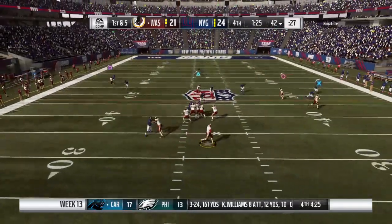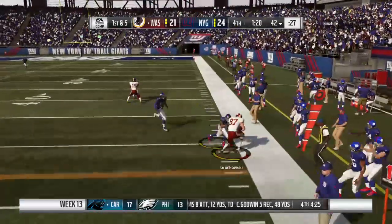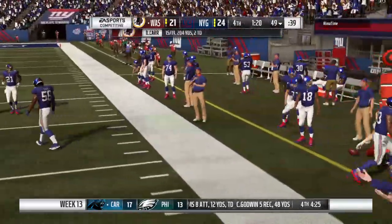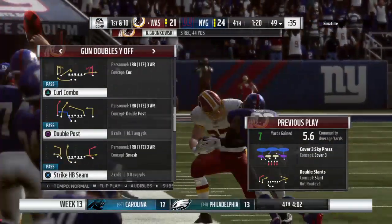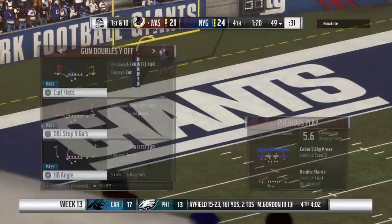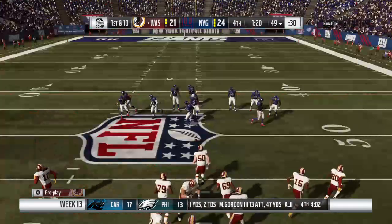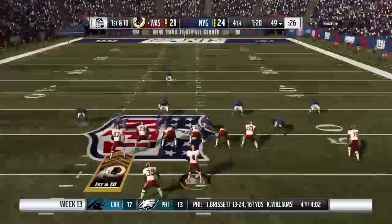Back to throw. Flush to his right. Goes right side, complete to Gronk. 7 yards there, good enough to move the sticks. That's what they need right now. Get the first down, get out of bounds, stop the clock. Just playing smart football, understanding the situation, making the plays necessary, and making sure that clock stops at every opportunity.